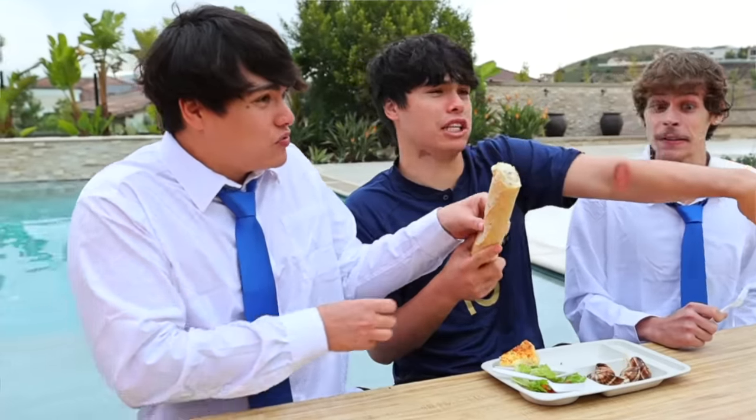Ooh, let's dig in. Excited? This rice looks healthy. This isn't rice, these are seeds. This is quinoa. Oh, yeah. This lettuce wrap looks good. This meal is like super healthy.